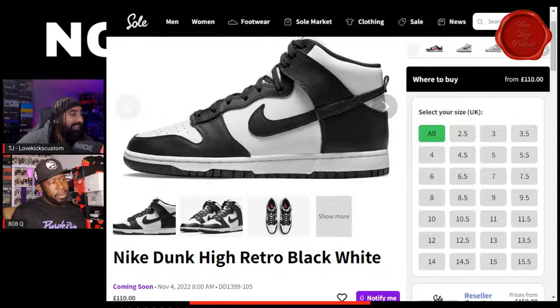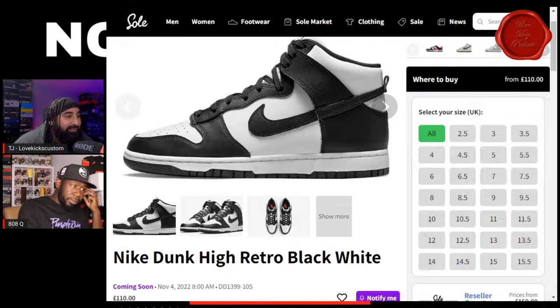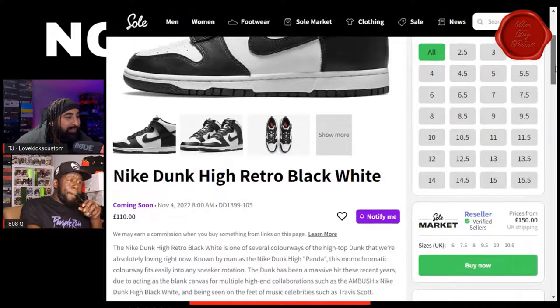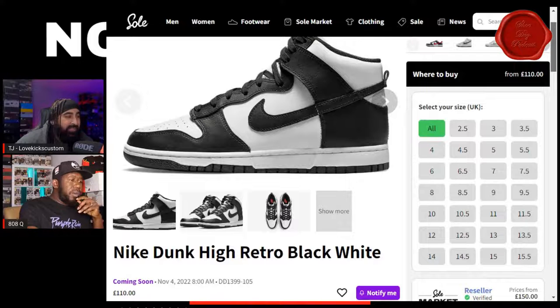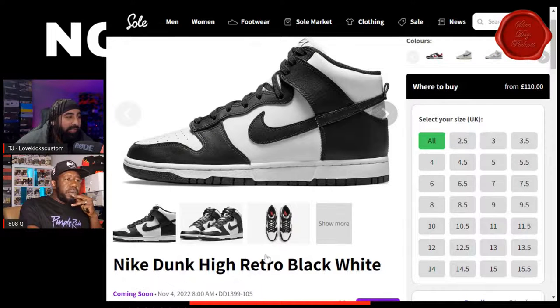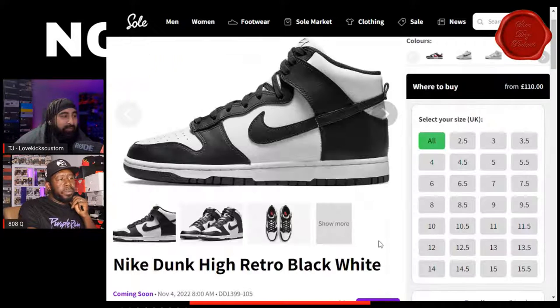So 4th of November, guys, is when you're going to get a restock for the Panda Dunk Highs. That's £110. You could probably get them from all your retailers as well. They'll probably restock it on Sneakers App as well, potentially. Watch out on the Nike app rather than the Sneakers App. That will definitely be out. Watch out for the release because this will definitely come out as a restock.